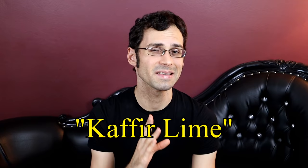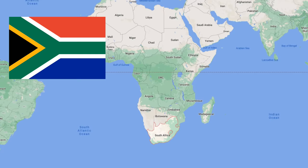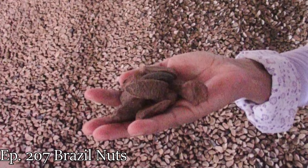You may have heard your grandpa refer to this as a kaffir lime, but the word kaffir is an offensive term. It's actually a racial slur in South Africa for a black African. Giving fruits and vegetables an offensive name is nothing new. Eggplants, some people used to call those Jew's apples. There's also a Jew plum. Don't even ask me what Brazil nuts used to be called in North America.